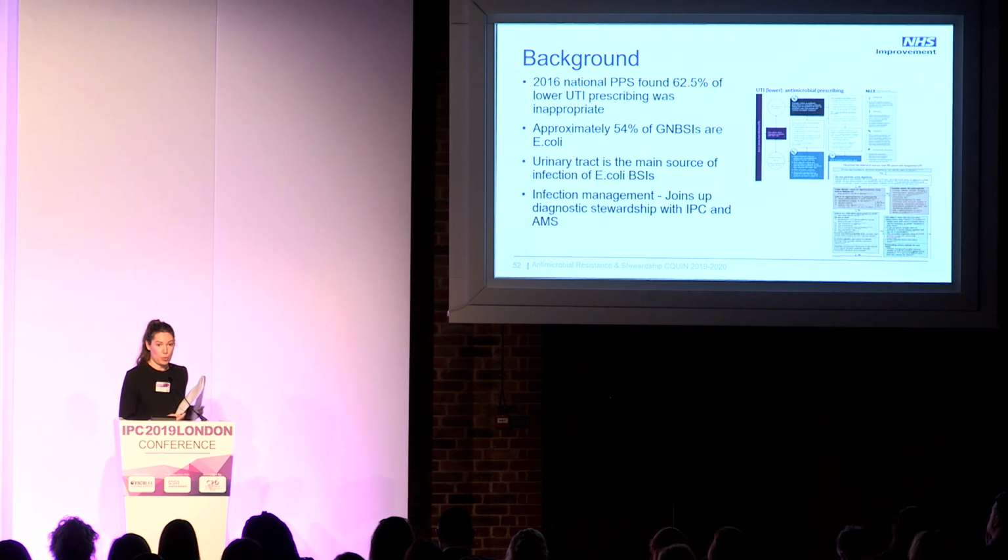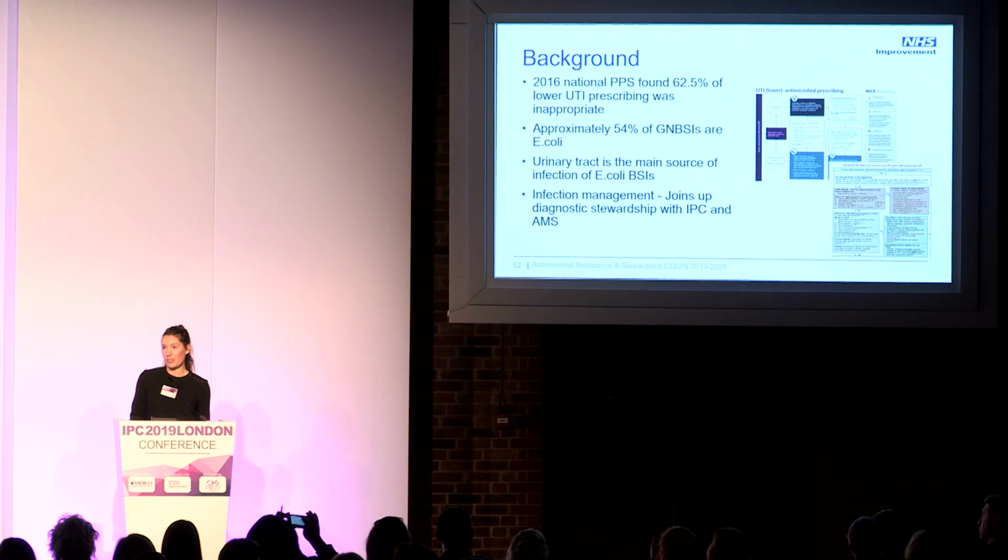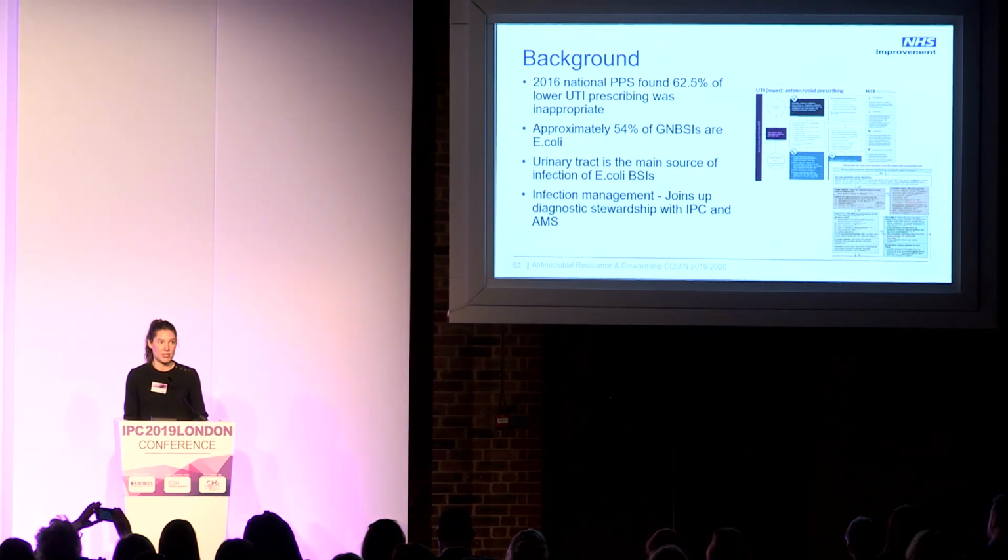So the other area that the Point Prevalence Survey identified as a particular issue was lower UTI prescribing. Within that Point Prevalence Survey data, 62.5% of lower UTI prescribing was deemed to be inappropriate. And we already know approximately 54% of gram-negative bloodstream infections are from E. coli, and we know that the primary source is urinary tract infections. We have the newly published NICE guidance for lower UTIs, and we also have the newly published PHE guidance for diagnosing lower UTIs.